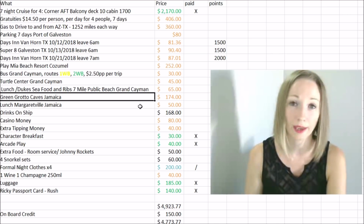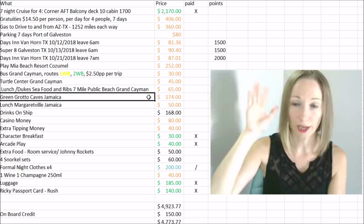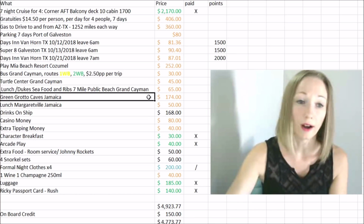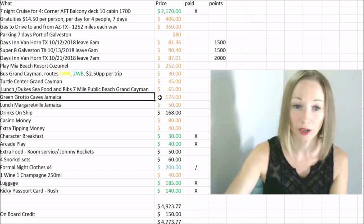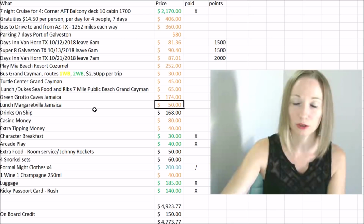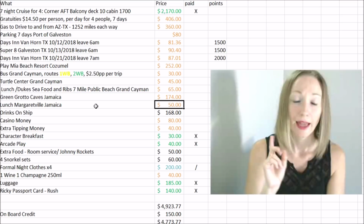So this is the Green Grotto Caves. It's called the Express because it's only maybe a 2.5 hour thing. The bus will take us to the caves. We'll have a guided tour and then it will take us back to port, and that's about $174. And we went ahead and just added $50 here for lunch. I put Margaritaville because there's a Margaritaville right there in port in Jamaica.